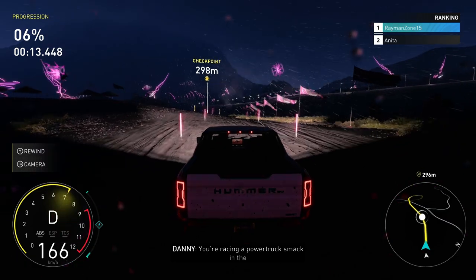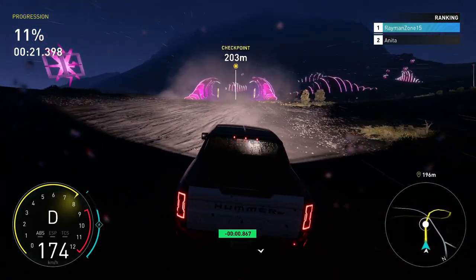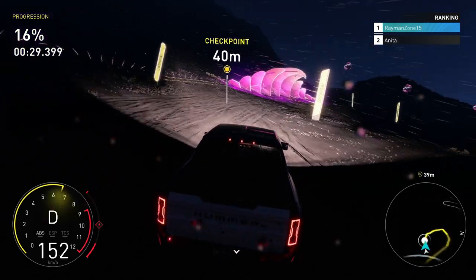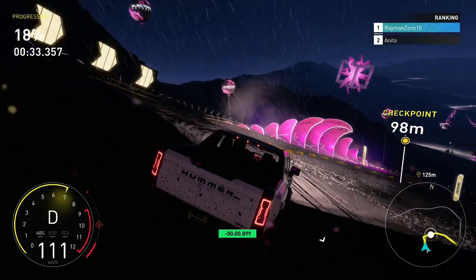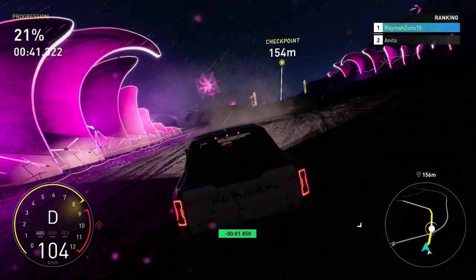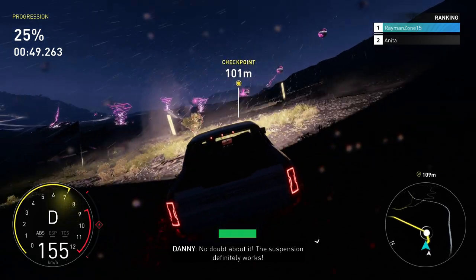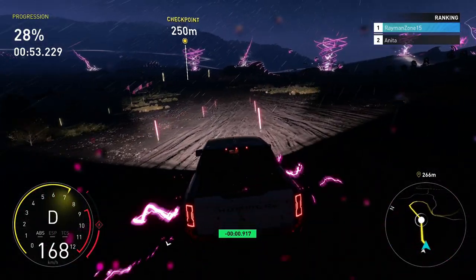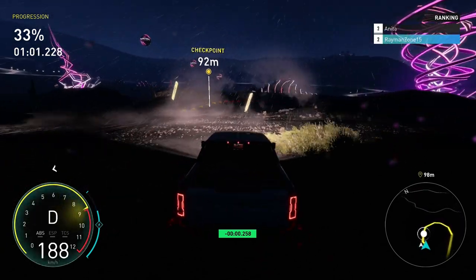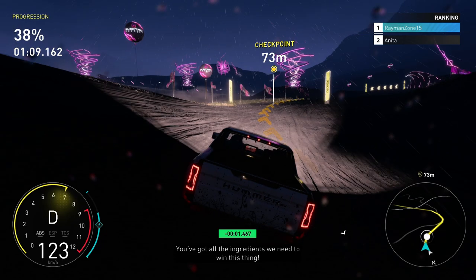You're racing a power truck smack in the middle of a volcano, surrounded by, look at all this. Electric forever, guys. Sorry. No doubt about it. The suspension definitely works. Keep her steady. I got some good footage. The Hummer, the power, the talent. You got all the ingredients we need to win this thing.